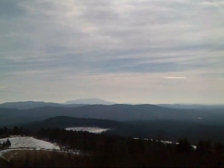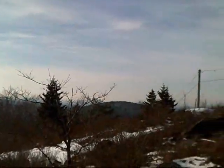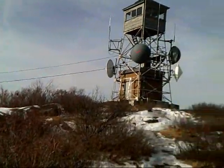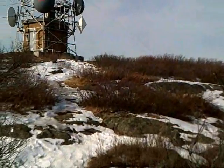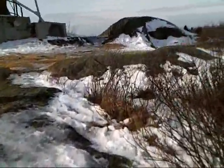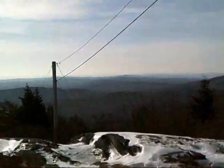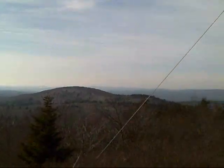Easy, coming in on it. I can't really find myself, just pointing the camera, so hopefully. Onward. I don't know how my battery is, but there's the tower. Okay. All right. Good though, because it's so warm out, and I was working up a sweat.